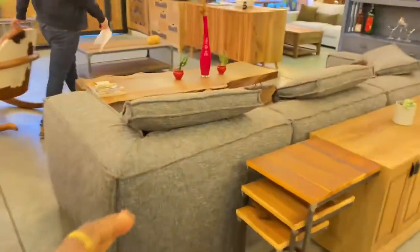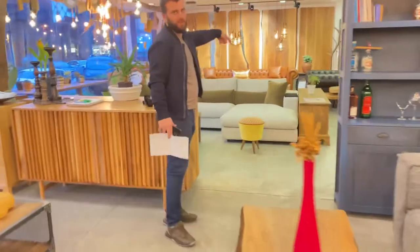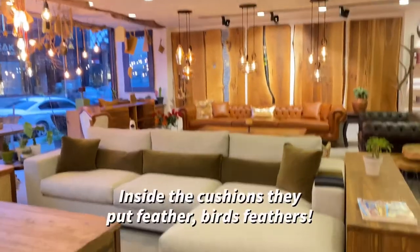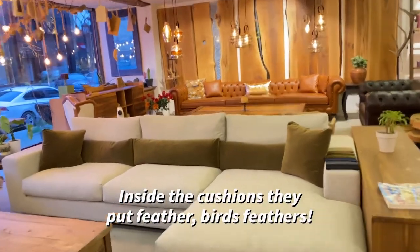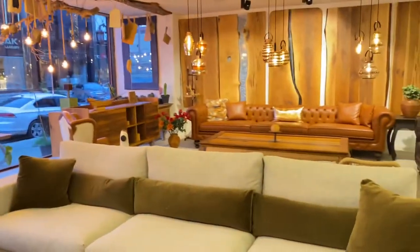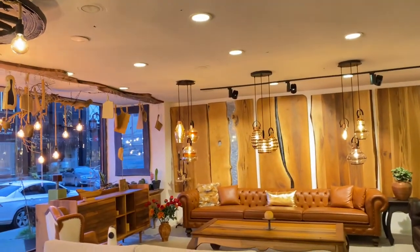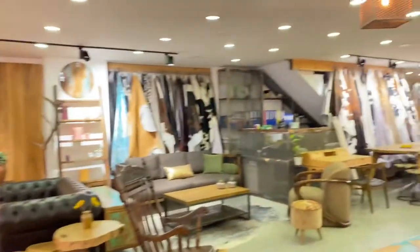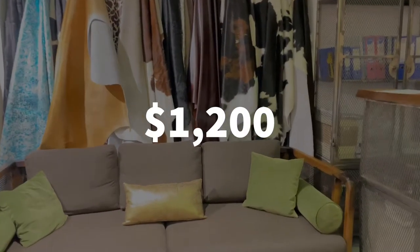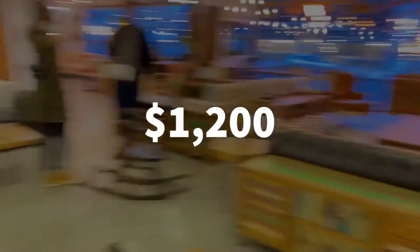Oh, this looks very cozy. 330 by 180. Okay. Inside is feathers. Bird feathers. Let me sit and feel. Oh, wow. It's very comfortable, mashallah. How much is this one? 35,000. Okay. This is smaller than that one, and more comfortable. See, this is what you mean? Yeah, something like that. Let me sit on it. Oh, this is also very comfortable.